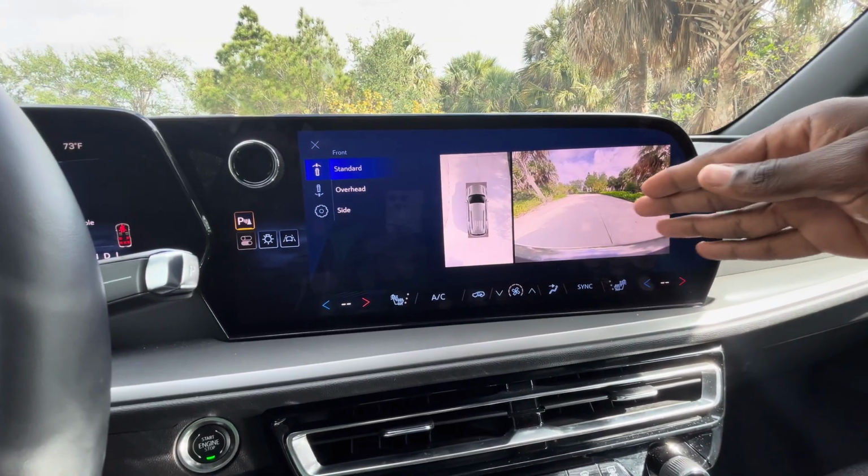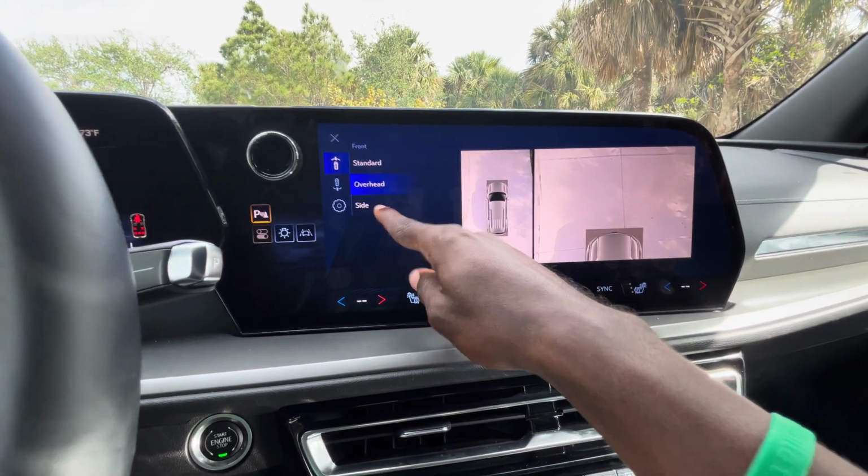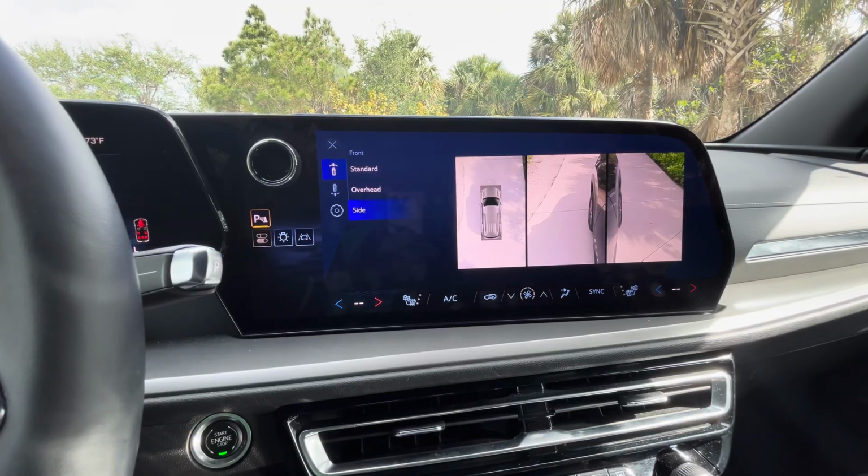This is the front camera in front of us. We do have an overhead camera. We can see what's on top. And we do have our side cameras, of course. These are our side mirrors.